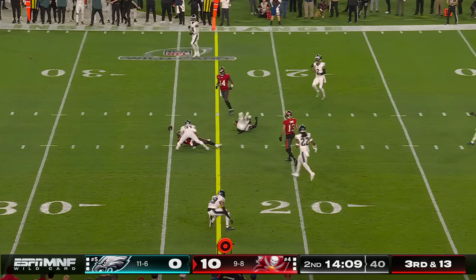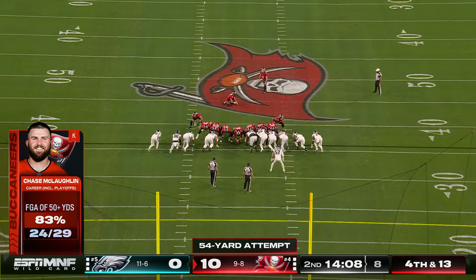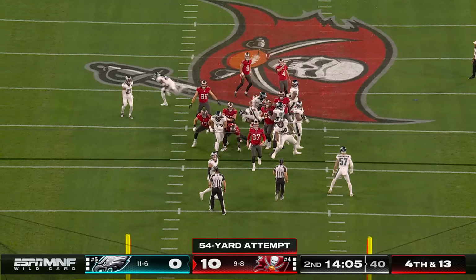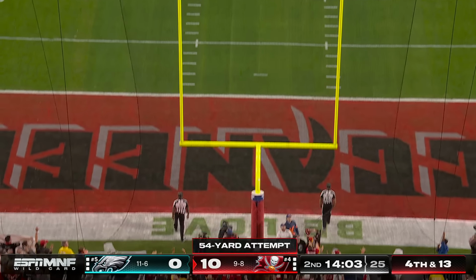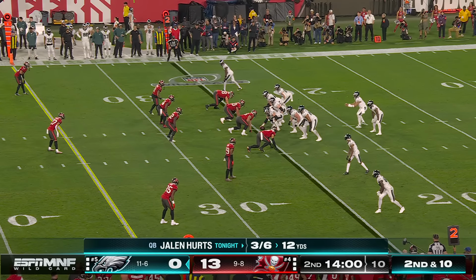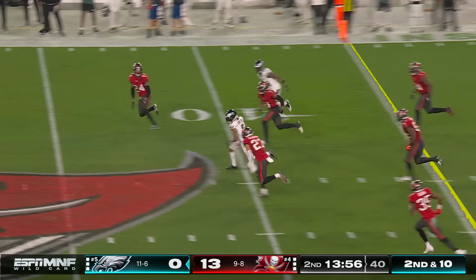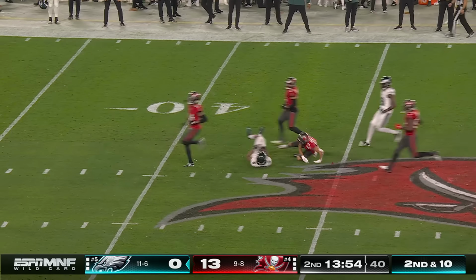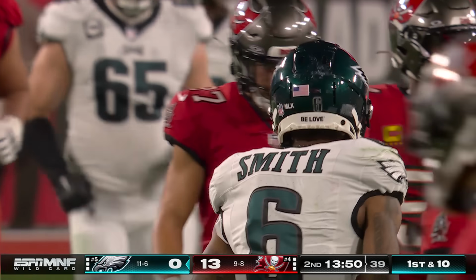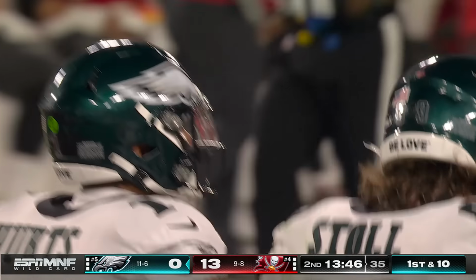Mayfield is almost intercepted. Who absolutely drills it. I think that what we had been told coming in, they were going to run it behind that line, and they haven't. Here's a completion to Smith. Brought down at the 45 of Tampa Bay. And for the first time, the Eagles are in Buccaneer territory. Boy, did they need that. 31 yards to Devontae Smith.